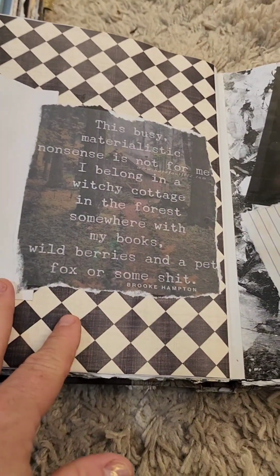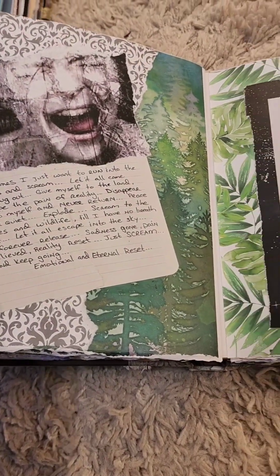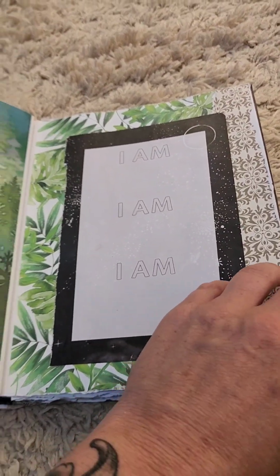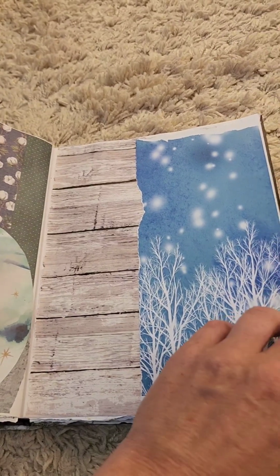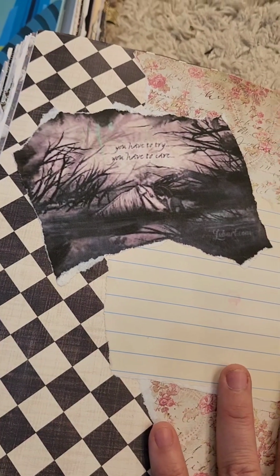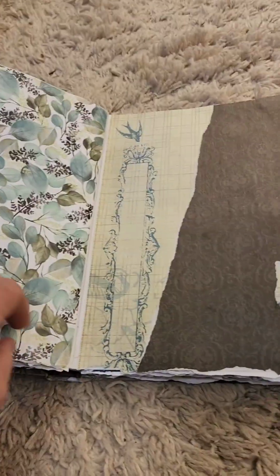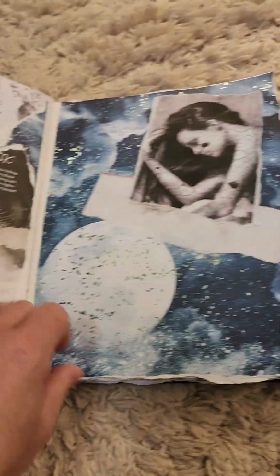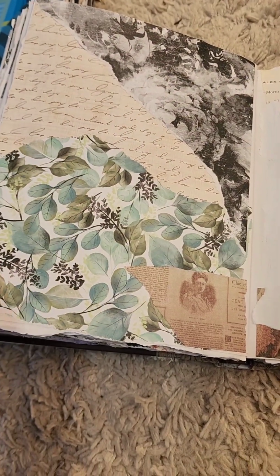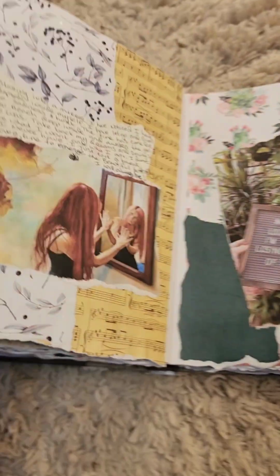This busy materialistic nonsense is not for me. I belong in a witchy cottage in the forest somewhere with my books, wild berries, and a pet fox or something. Vampire. But I hope you guys like this. Do you remember that movie? That was traumatizing, like life-changing traumatizing. And some pages are just pages until I finish them, you know? So it's definitely not full yet.